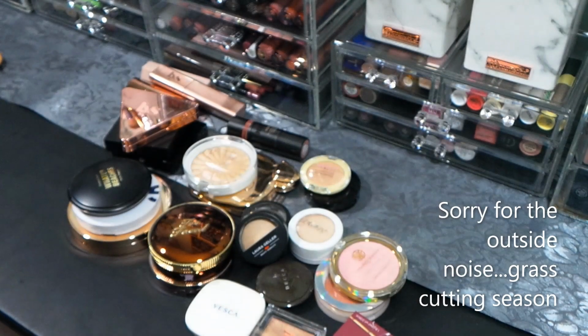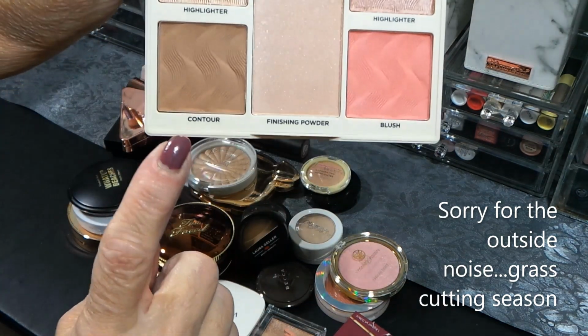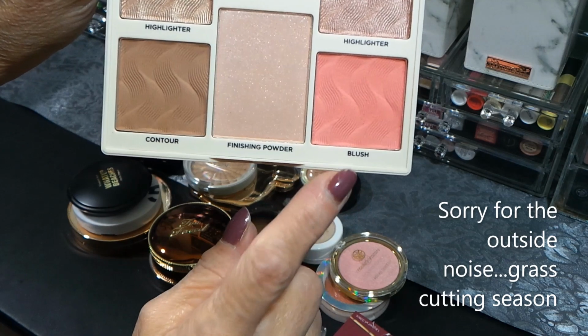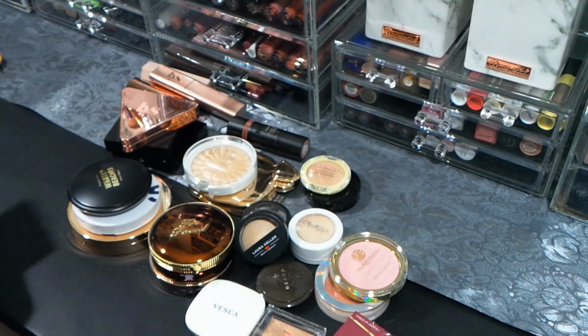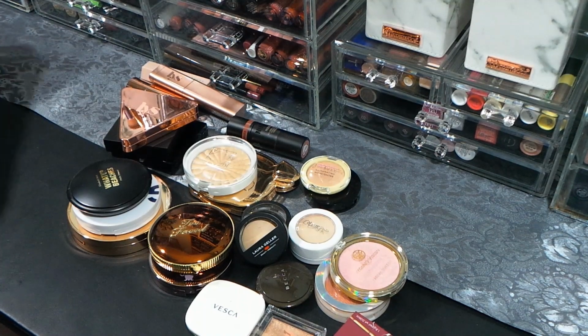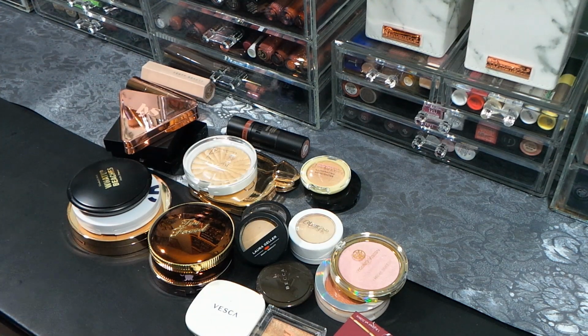I think I've only, it has a nice mirror on. I just never uncovered it. I think I've used this and maybe this a couple times, but I still won't get rid of it because it's something that I wanted for a long time. And so none of them I'm going to get rid of, unfortunately. Some of these are so dusty from being in the drawers.